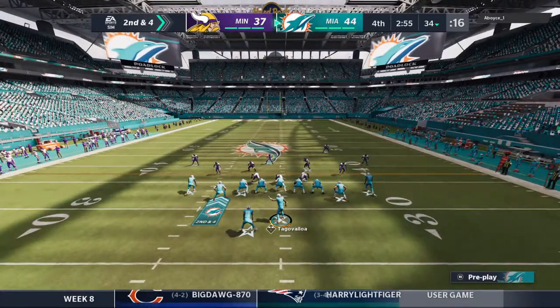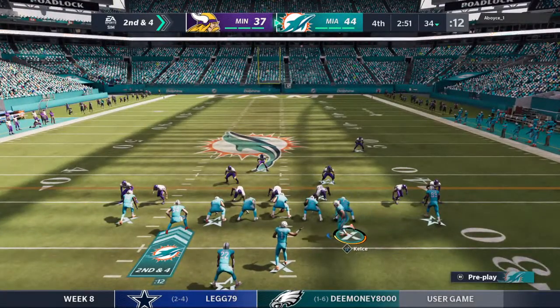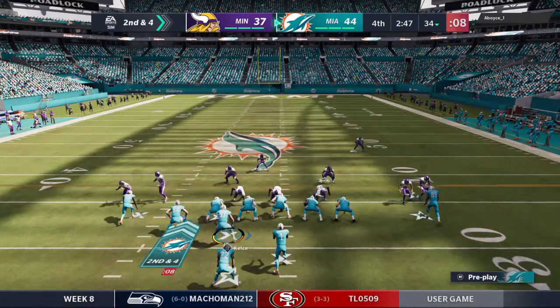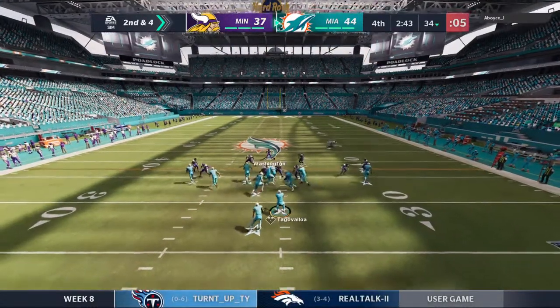26 Mike. 26 Mike. Get that quarterback, D-line. 3 bucks.